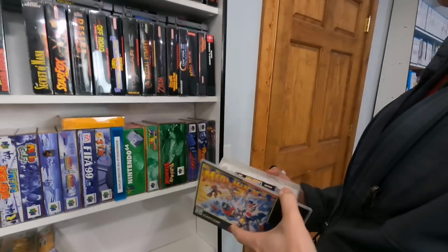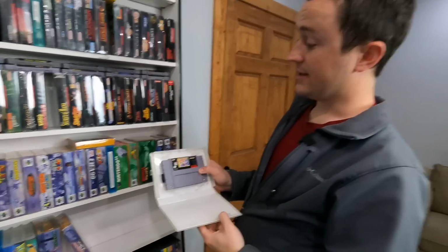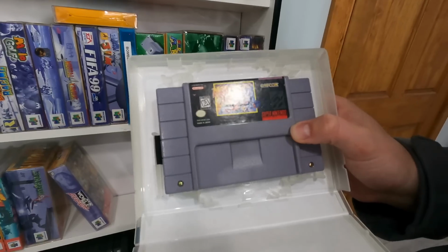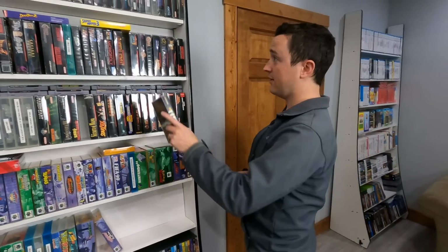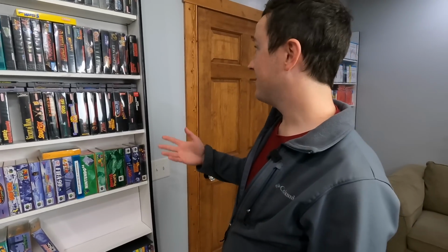So this is cartridge only, but this one I actually got in episode 1 of Chase After the Right Price. This was one I didn't realize was in the bundle initially and made an offer. And then once I saw this one was in there, I went back and gave the seller more money. So I feel like that was a good way to start the channel. And we were very, very excited about that one. And that's a fun game too.